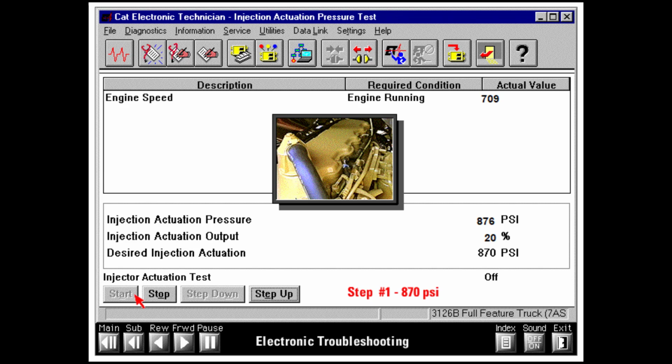Desired pressure is approximately 870 psi, and the IAP CV control current is usually in a range of approximately 10% to 22%. Actual pressure should be in a range of approximately plus or minus 100 psi of desired pressure. The actual pressure reading may seem erratic, but that's largely due to the slow firing frequency of the injectors at idle speed and the data sampling rate of the ET. The low idle speed is necessary to make sure pump output flow is at a minimum, so that internal pump wear or system leakage shows up.